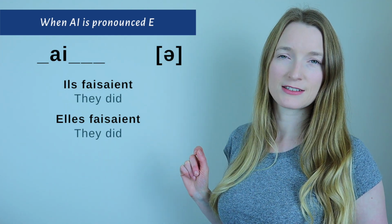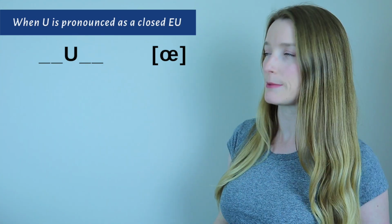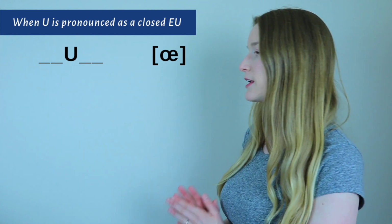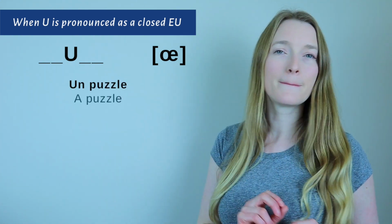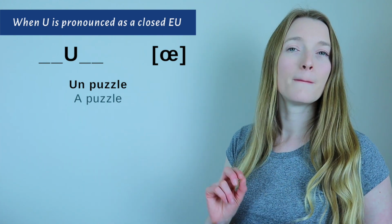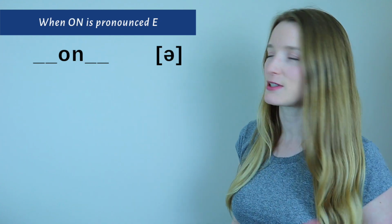Okay? The next one, we have only one, or at least one common one, when the U is going to be pronounced as a close E. So we have un puzzle. This one is very particular.